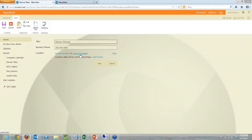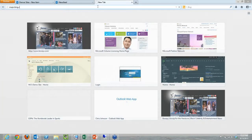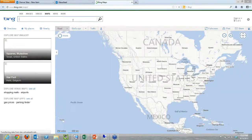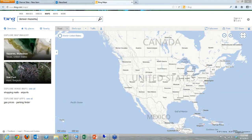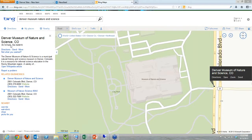And what's nice about this is it's going to go ahead and use your current location if that's what you want, and it'll look it up based off of IP addresses and other things. Or you can simply specify a location. And what happens is it's asking for latitude and longitude. Quick way of finding this information out is to quickly open up another web browser and just go to Bing Maps, and we can quickly look up the Denver Museum's address. And when you bring that up, it shows the latitude and longitude. You can quickly copy and paste this information straight into SharePoint.